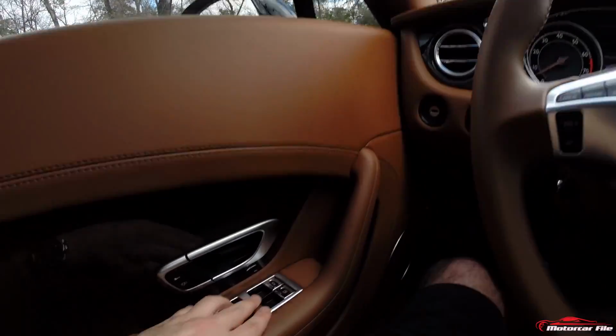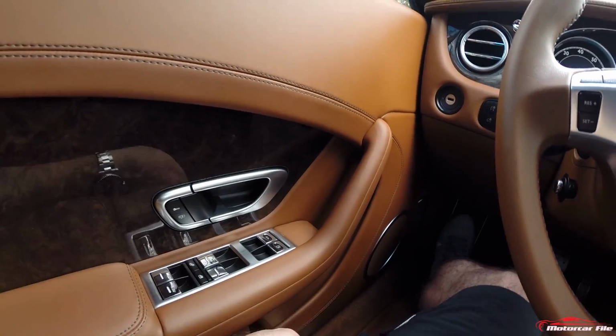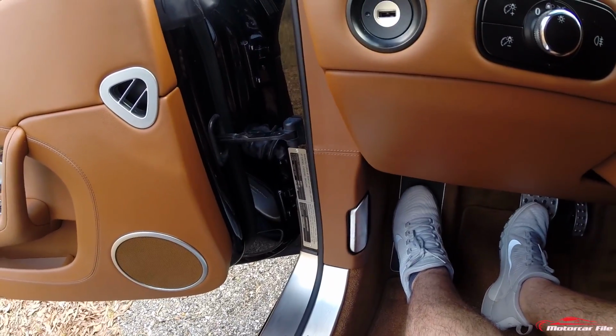From this point, we are going to open up the boot, open up the fuel door. We're going to open up this door and look at the seat control function, and open up the hood and look in the engine bay.